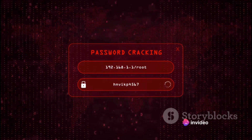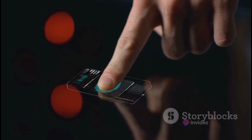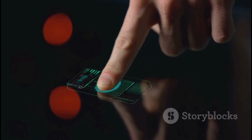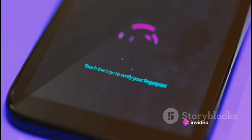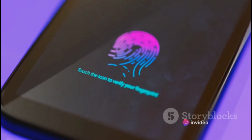Next is two-factor authentication, a second level of security. Imagine it as a second door behind the first. Even if someone has your password, they'll need this second factor, usually a code sent to your phone, to get in. Most services now offer this feature, and it adds an extra layer of protection.